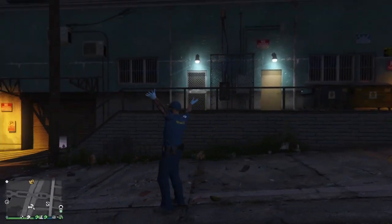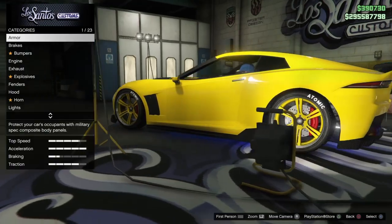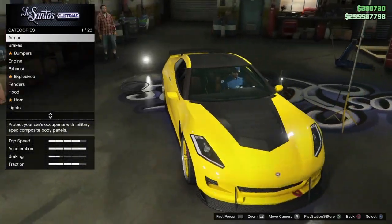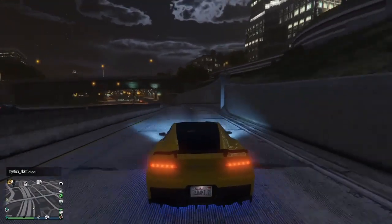Alright guys, we're gonna dive right in with number 5 on my list, the INFERNUS COQUETTE. This right here was the first car that I bought like with real money. It was only $135,000, but man, this car obviously is inspired by the Corvette, one of the fastest American made cars, period. I mean, it flies.